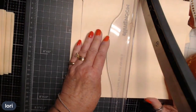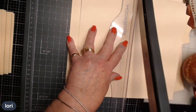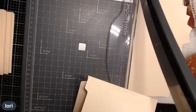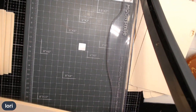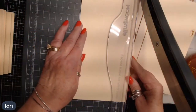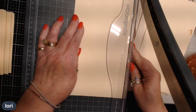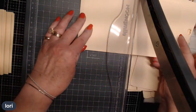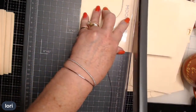All right, let's see how I make out with this one. This one may not work. I don't mind the hole, but I don't want it at the bottom of the page where it makes a chunky chunk. Although that would be very, yeah, this one's going to be a little more narrow. That's okay. I can use it that way. 5.